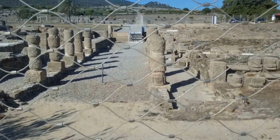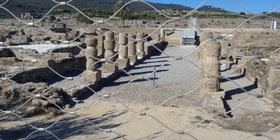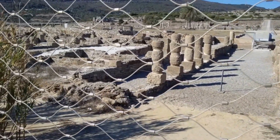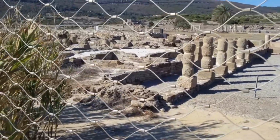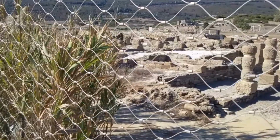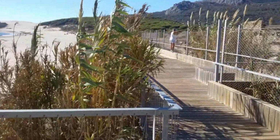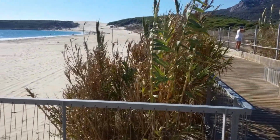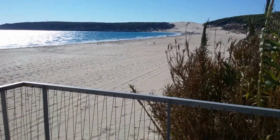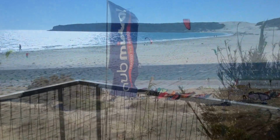This is a little town, Bolonia. It's about 10 miles from Tarifa, where we are. And this is a Roman ruin. Just think, this has been here since before Christ. It's amazing. See, they picked this spot right on the ocean. Little town, real tiny town.